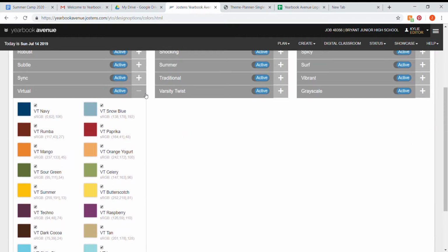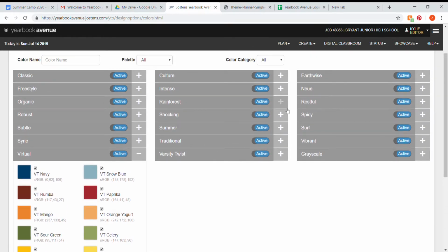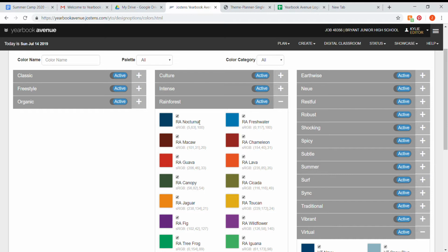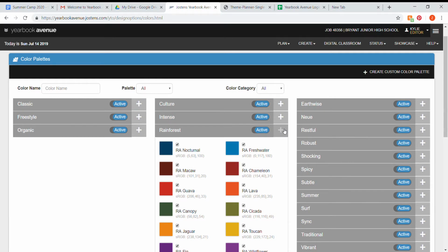Decide this works for us, and you don't have to necessarily just pick one color palette. So maybe you decide to choose Techno over here. You love that Techno because it's a heavier purple. It's not so light and childish. And then you go over to Rainforest, and you like that Nocturnal. Be careful not to go too dark, but you like that Nocturnal, or maybe that Lagoon, that really deep purple with maybe that lake. You get a good contrast there. So you can pull colors, but write them down.